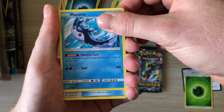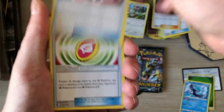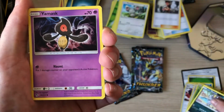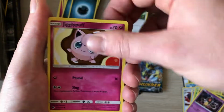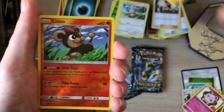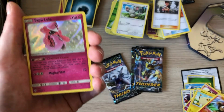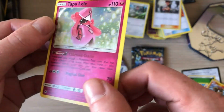We've got a Grass Energy, we've got a Mantine, a Wait and See Hammer, a Fairy Charm, a Chikorita, a Lone Meowth, a Yamask, a Jigglypuff, a Mareep, a Litleo Reverse, and then behind that we have Tapu Lele! Boom! Just a holo Tapu Lele.